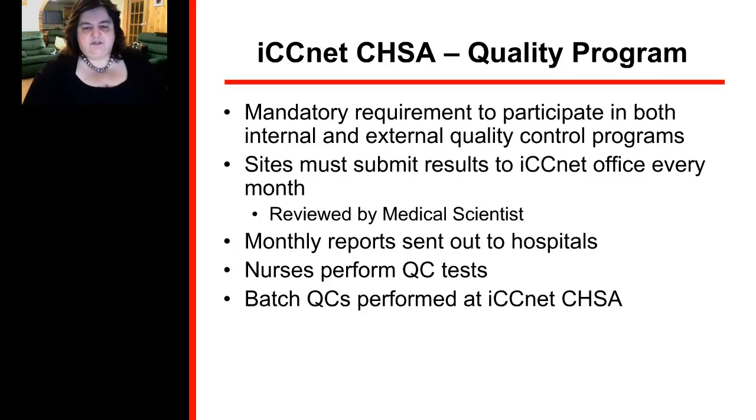The sites submit the results to the iCCnet office every month. That's actually changed now because we have gone electronic, and I'll talk a little bit about that soon. With their EQA, we send out monthly reports to the hospitals to let them know how they're doing and how their result compares to everybody else in the traditional EQA way. Our nurses perform the QC tests. When we distribute all the consumables from our central office, before we do that, we run batch QCs in our office to make sure that the lot numbers we are sending out are appropriate.